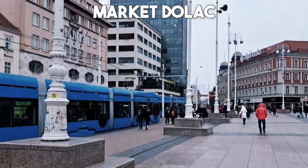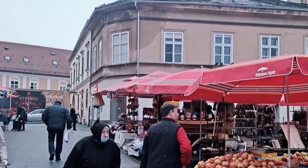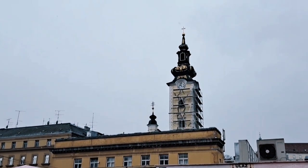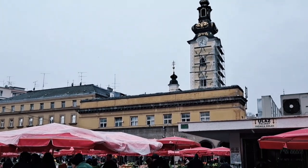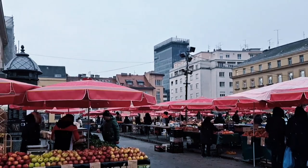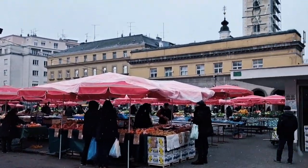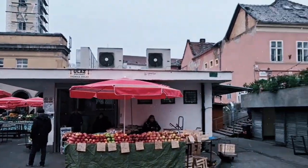18. Market Dolac. Go on a culinary journey at Dolac Market, Zagreb's oldest and most renowned marketplace. Wander among the iconic Sestine-style umbrellas to discover a cornucopia of flavors, from fresh fruits and vegetables to delectable dairy products and mouthwatering Croatian cuisine. Experience the essence of Zagreb's gastronomic heritage in every bite.